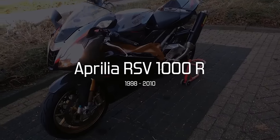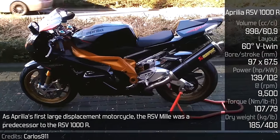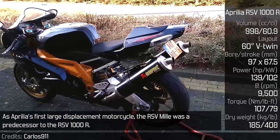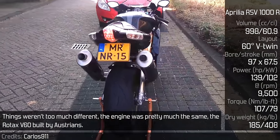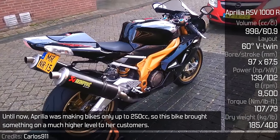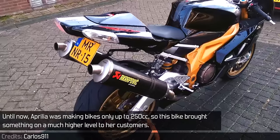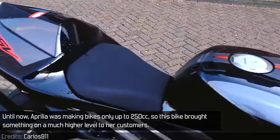Aprilia RSV 1000R. As Aprilia's first large displacement motorcycle, the RSV Mille was a predecessor to the RSV 1000R. Things weren't too much different. The engine was pretty much the same, the Rotax V60 built by Austrians. Until now, Aprilia was making bikes only up to 250cc, so this bike brought something on a much higher level to her customers.